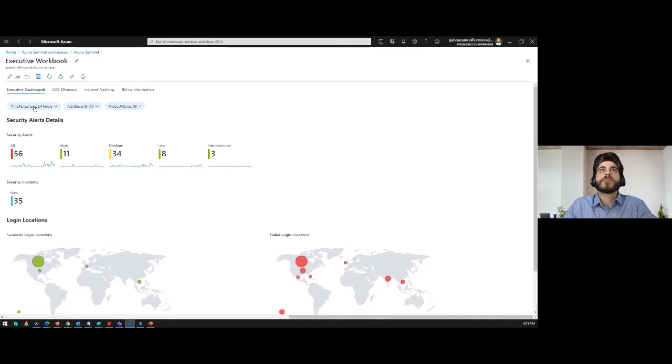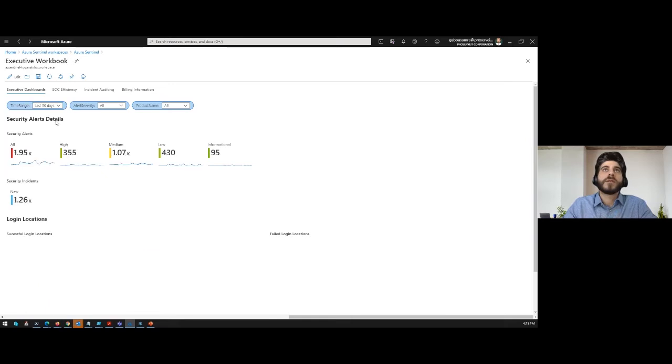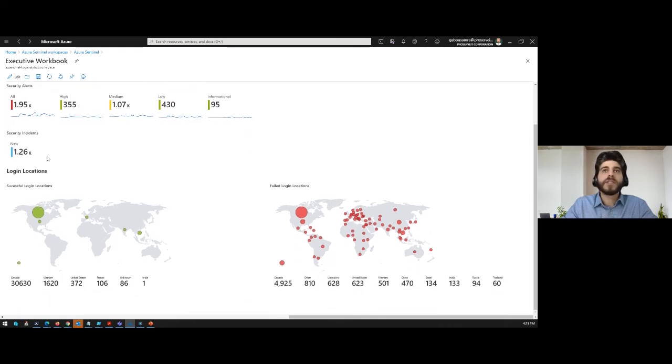In this case, I have a time range filter here that I can mess around with. I wanted to take a look at all alerts from all products. This is the number of security alerts that we've received within 24 hours for this specific client. If I expand that to 30 days, we can see the number of alerts that we have been capturing and dealing with. And a nice view here at the bottom, you can see over the course of the 30 days where people have successfully signed in from.